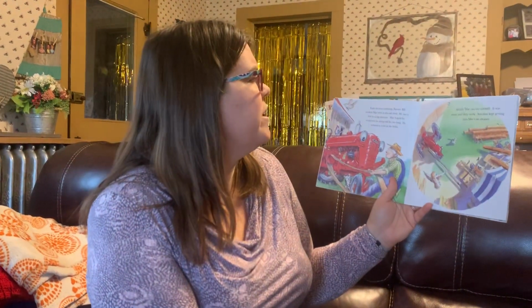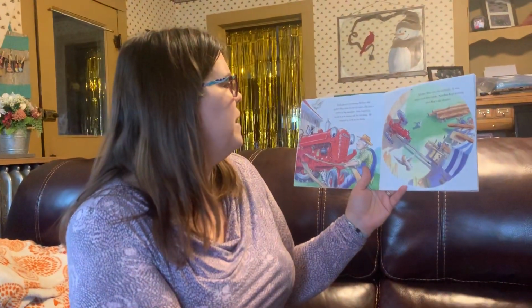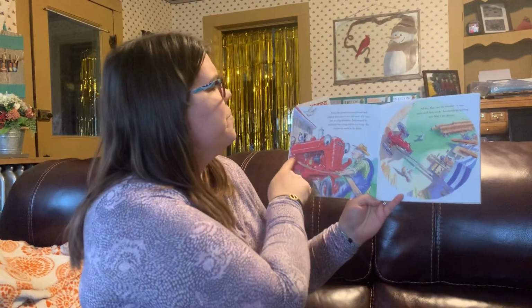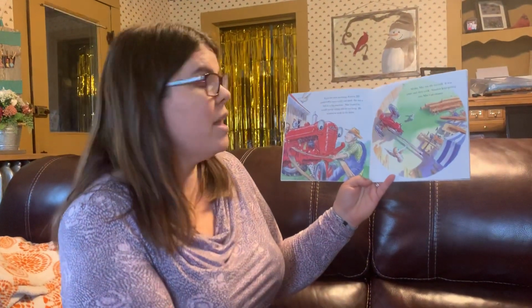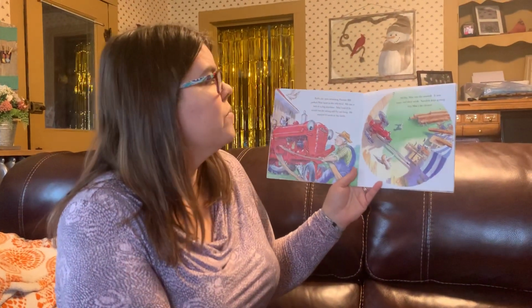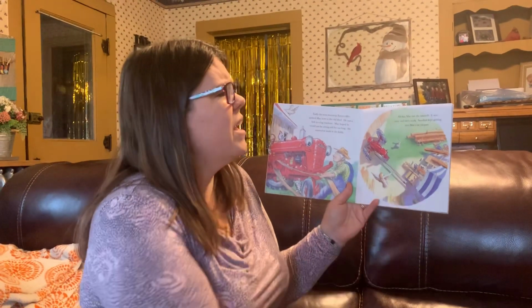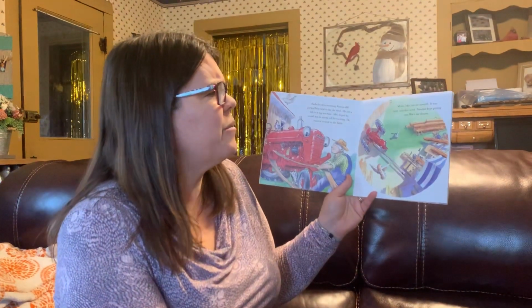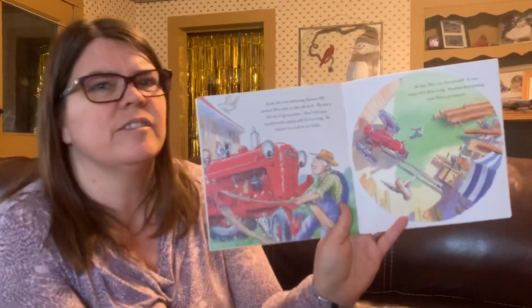Early the next morning, Farmer Bill parked Mac next to the old shed. He ran a belt next to the big machine. Mac hoped he wouldn't be sitting still for too long. He wanted to work in the fields. All day, Mac ran the sawmill. It was noisy and dirty work. Sawdust kept getting into Mac's air cleaner.